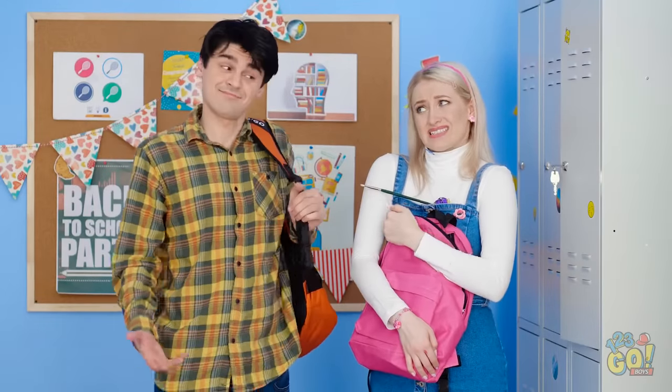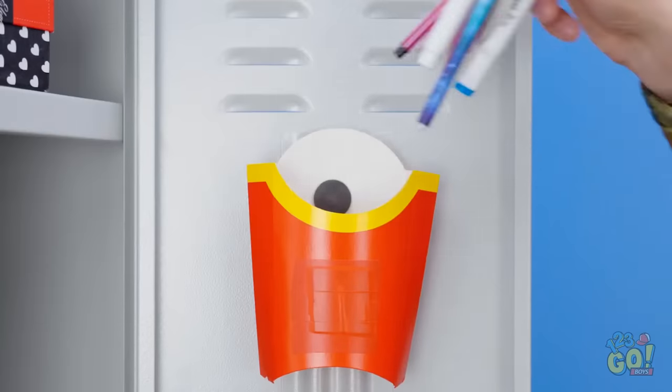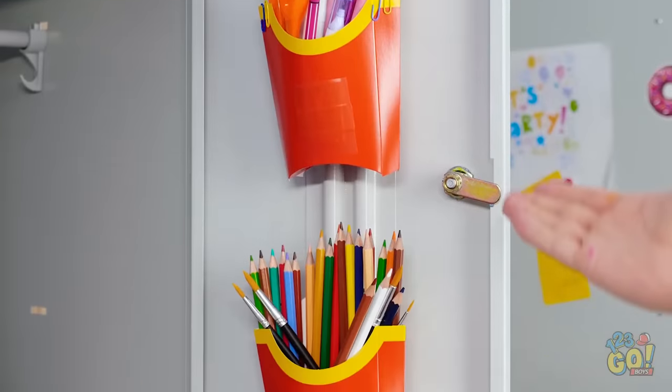Oh, Betty, you're a trash stasher too. See this? Why not make it useful? Magnets can do wonders, see? You can have a bunch for different things. And now you're organized. Thank you, Brian. Let's go.